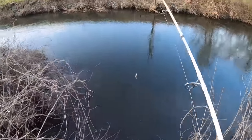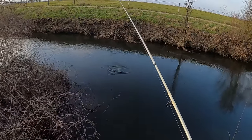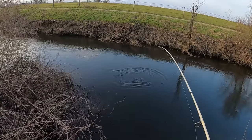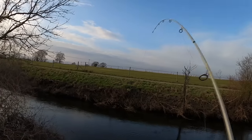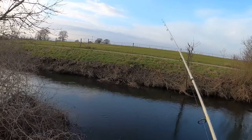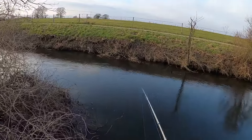And especially if I can get down there, just on the back edge of that current there. No, that is the back end of a big stick. He's off, that was lucky. Just going a little bit closer.